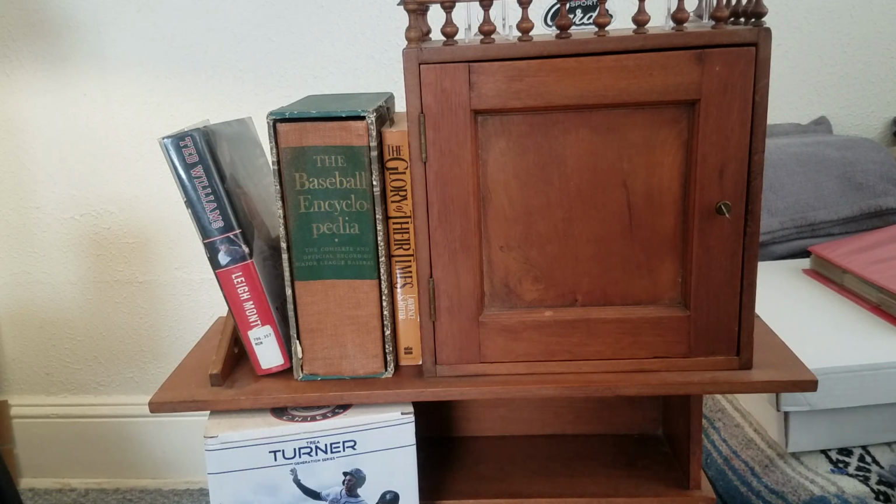Today is a little bit of a spontaneous video. First, I wanted to show off this piece you see in front of you. Now, this has been in my family for generations and generations. Handmade. And I'm just looking at it. I'm like, I wonder if I can use this to store cards, display cards.